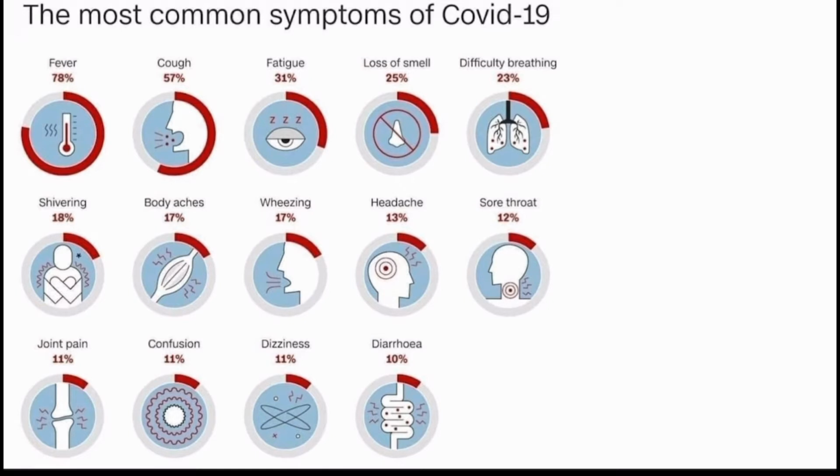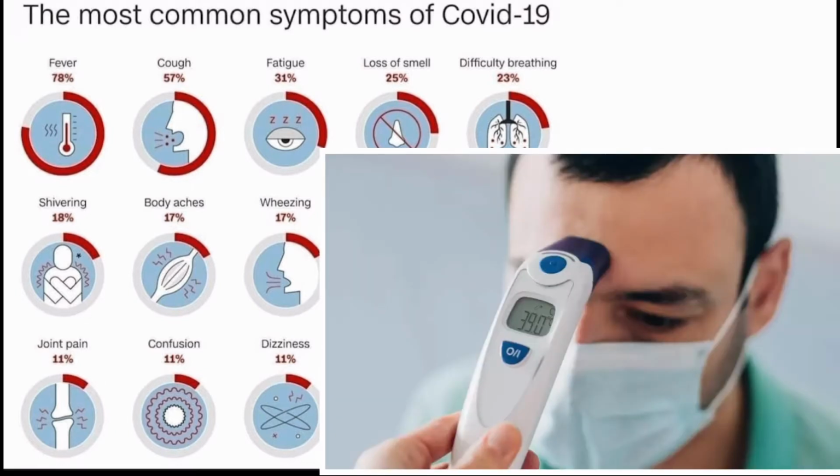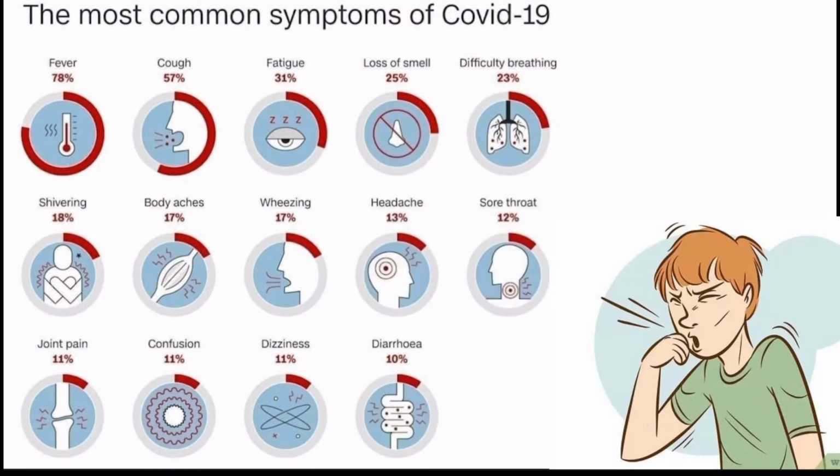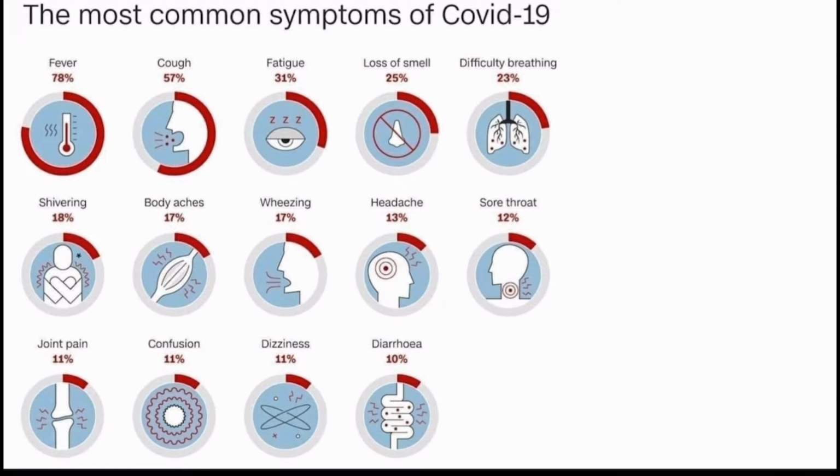So the most common symptom of all is fever, which will happen in more than 3/4 of the patients, and more than half of the patients will experience cough. Nearly 1/4 of the patients will experience fatigue, loss of smell and taste, and difficulty in breathing. Nearly 1/5 of the patients will experience shivering, body pain, wheezing, headache, sore throat, joint pain, confusion, dizziness, and diarrhea. And also vomiting can be present.